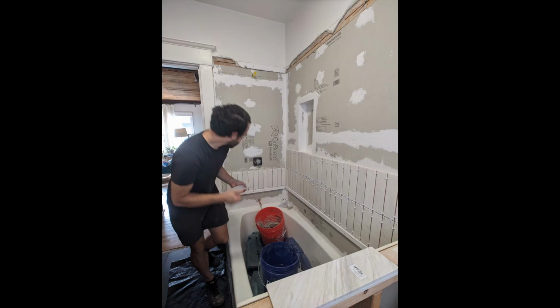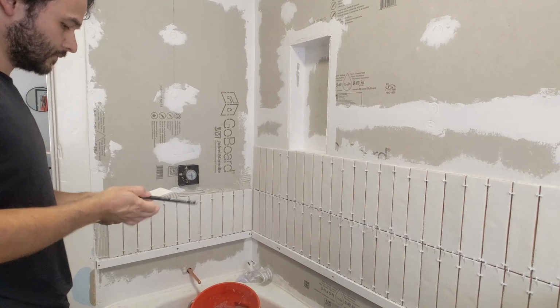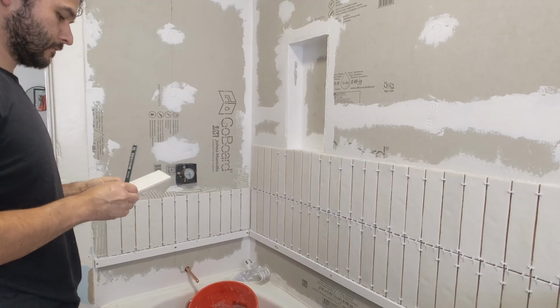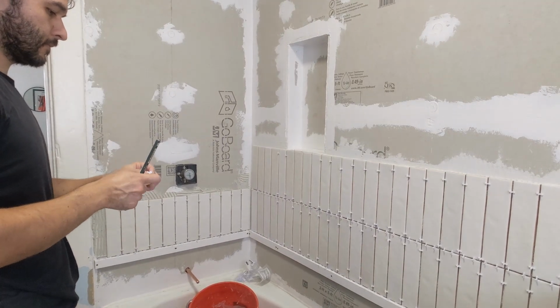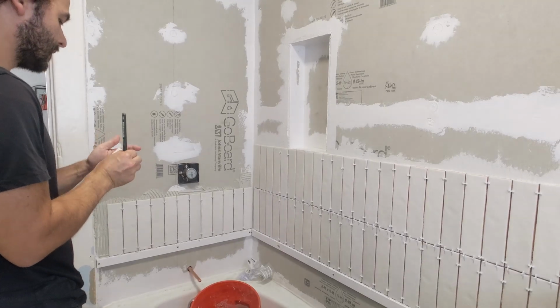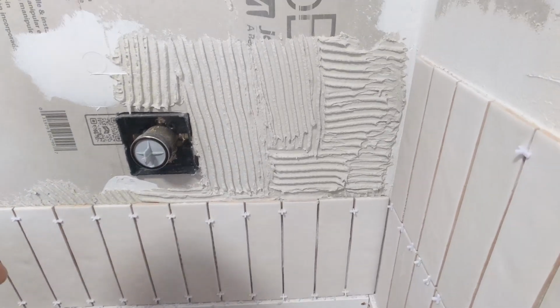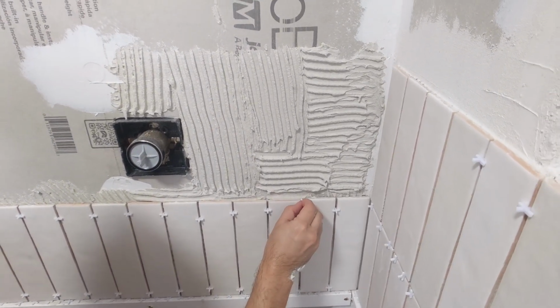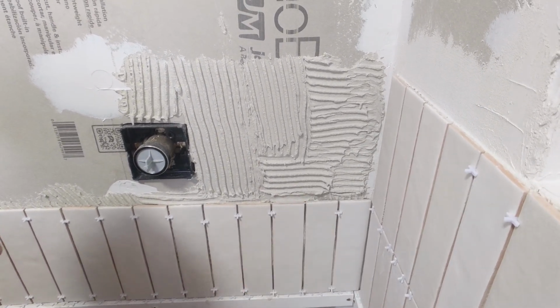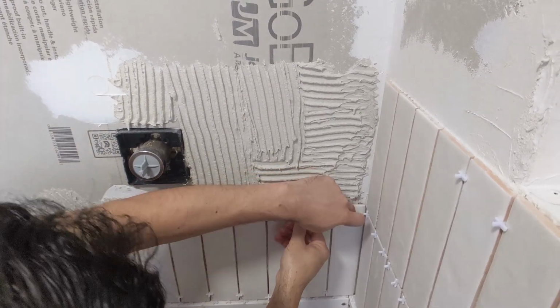So for the wall tile, I wanted something very classic and very neutral. So I ended up going with this Bedrosian tile called Mikado, and it's this subway tile that has a little bit of a handmade look, but still looks very clean. It has a really slight color variation for this nice off-white blend. I think it looks very high-end, so I like it, and it also has a nice matte finish. They have similar lines called Chloe that have a gloss finish if you prefer that.